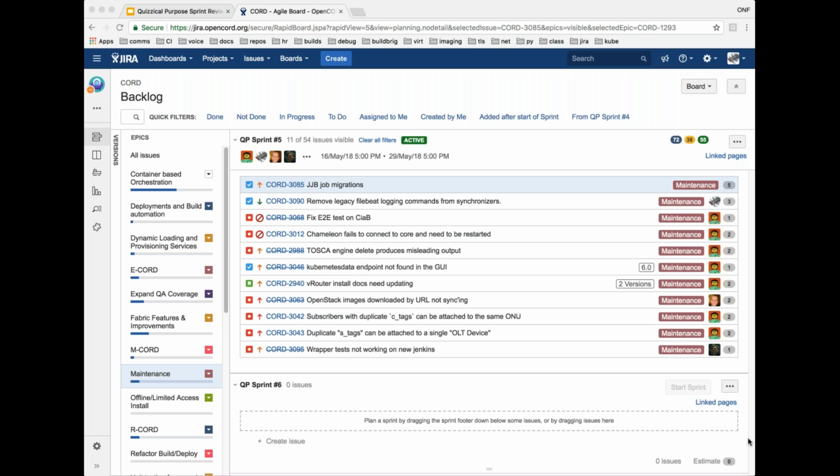2940, I'm upgrading the vRouter installation docs for SEBA. I'm working on that now. For now, we are supporting only static routes, so it should be pretty easy to complete that documentation.